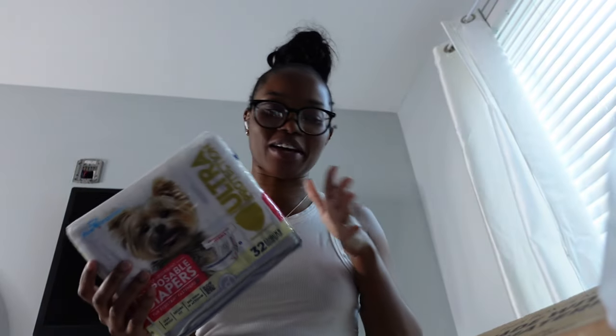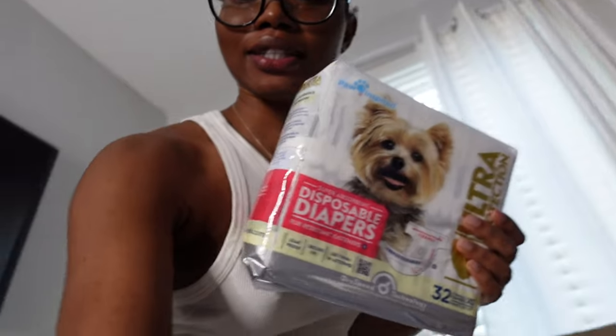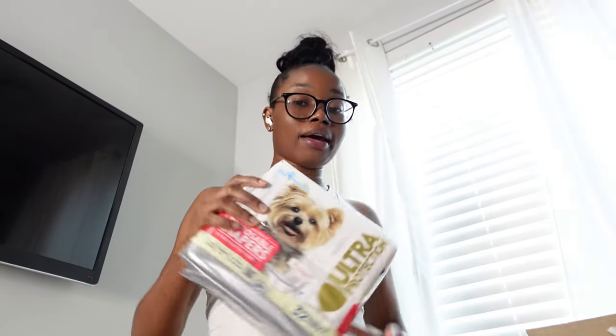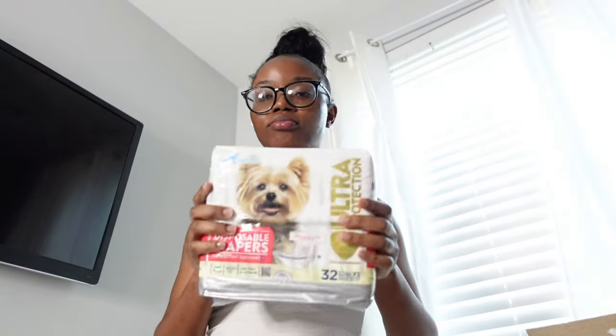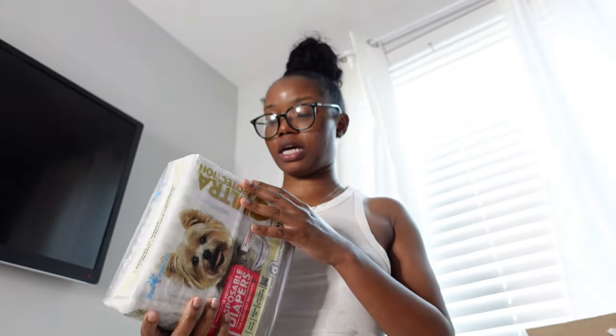Ooh. Yo, I got her diapers. I got her diapers, yo. Because my kid is not potty trained, for real. Like, when you leave her by herself, she knows to go pee and poo on the potty pad. But when she's not alone, she did not know. So I got her this, and we're gonna try it out today.